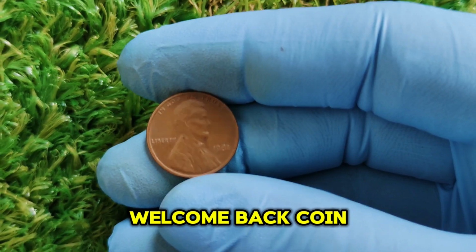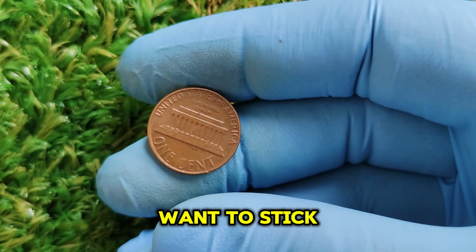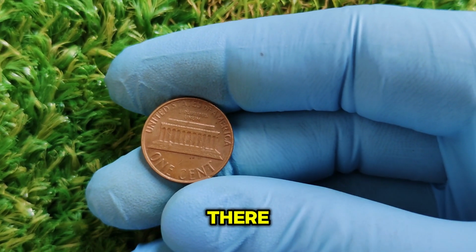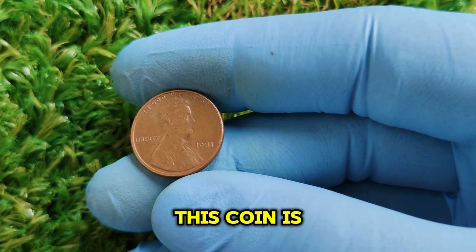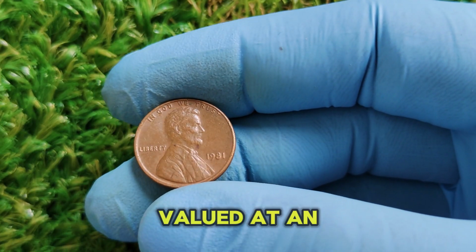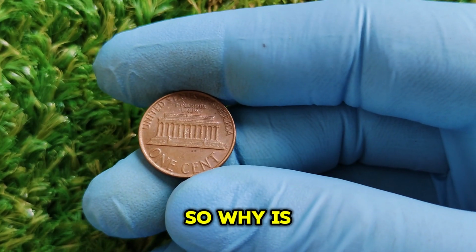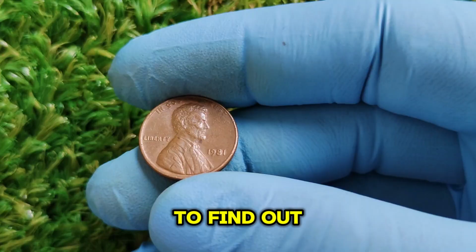Welcome back, coin enthusiasts. If you're into collecting rare coins, you're going to want to stick around for today's deep dive into one of the most sought-after pennies out there, the 1981 No Mint Mark Lincoln 1-cent penny. This coin is worth far more than you might expect. In fact, it's valued at an incredible $54,000. So, why is this seemingly ordinary penny worth so much? Stick with us to find out.